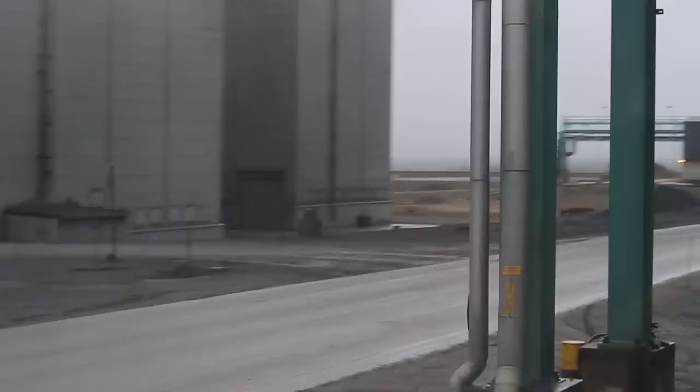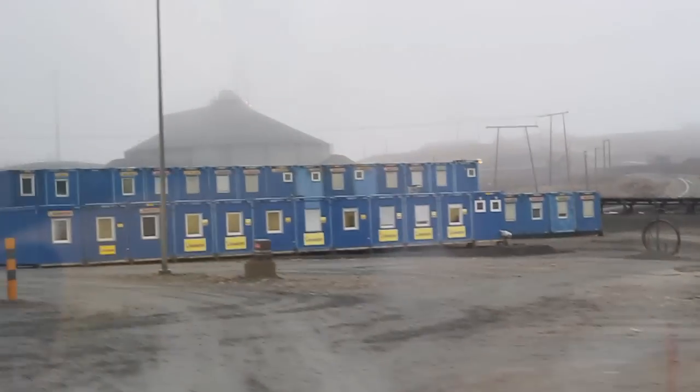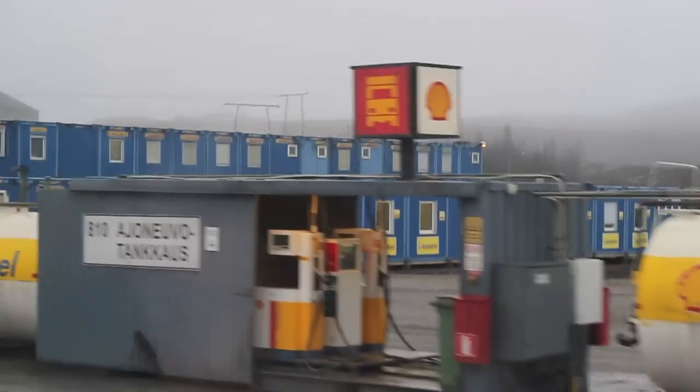And in front of us, those buildings are the crushers and the screens after that, so the material is being crushed there and that way. And we have quite long distances here now. It's about 3 kilometers or 2.5 kilometers from this point to the open pit. So it takes quite a long time if you take a tour of the whole area, and it's going to be even larger area in the future.